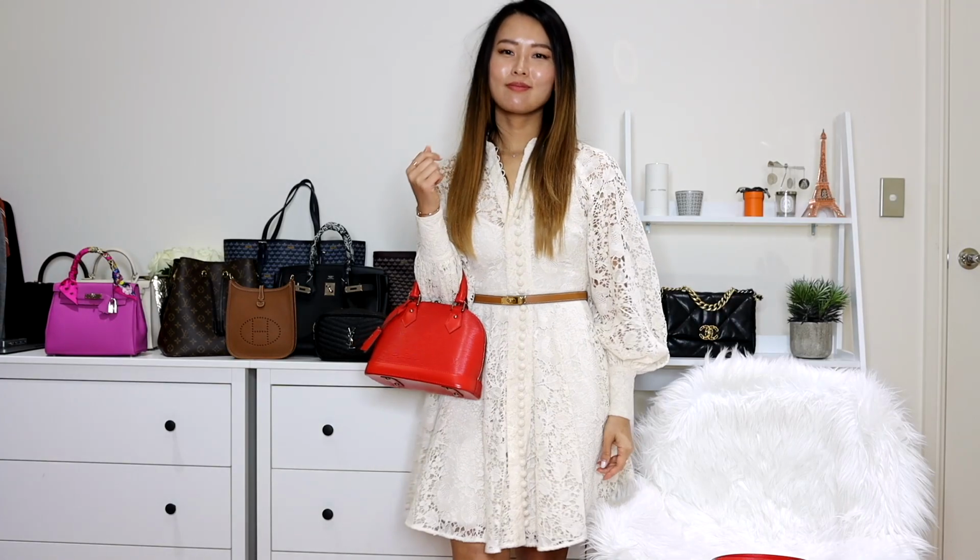Yes, I went through a whole Louis Vuitton phase about 4 years ago. I bought quite a few bags back then, also sold a lot of them, but obviously these bags are the ones that have stood the test of time for me, that have still survived my many culling of my handbag collection. So that alone tells you how much I love these few Louis Vuitton bags that are left in my collection.